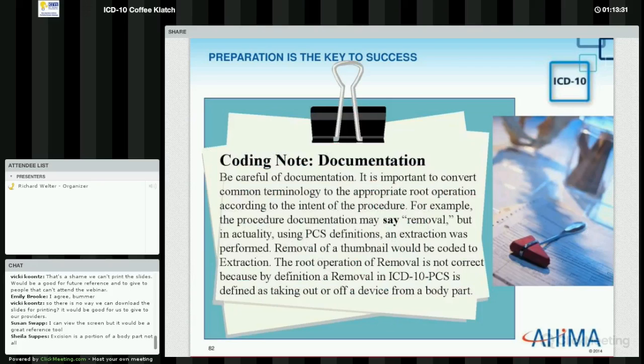So an important thing to note, we talked about this with the coding guideline. It's very important that you familiarize yourself, if you're coding in PCS, with the PCS definitions. The root operations and body parts, you've really got to know that stuff like the back of your hand in order to select the right code. So if a provider documents in his procedure note that he did a removal, although he said he did a removal, he really performed an extraction based on the definition of extraction and the procedural documentation. You as a coder have to be able to draw those conclusions.